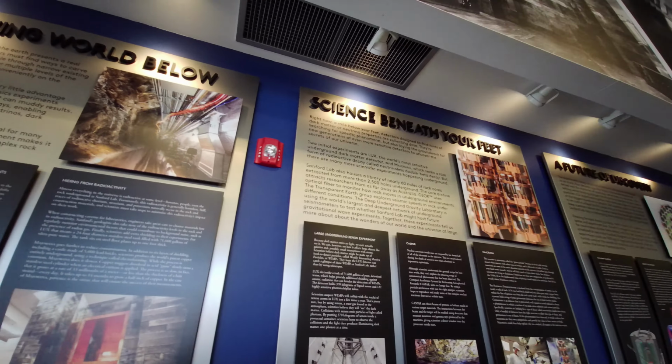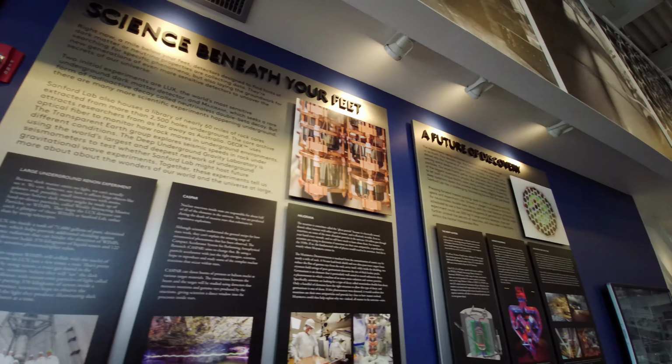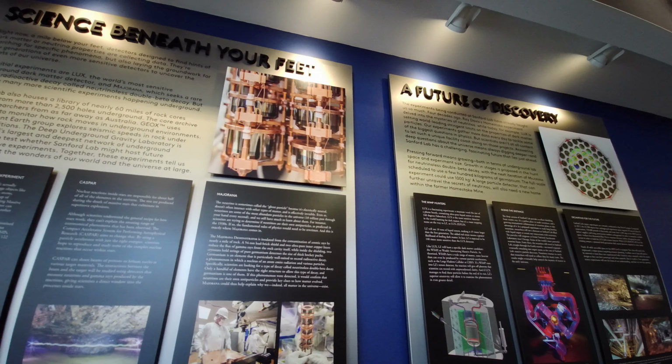We're really close to the facility. You can see it outside the door. Of course, you can't see it. It's like half a mile or more underground.